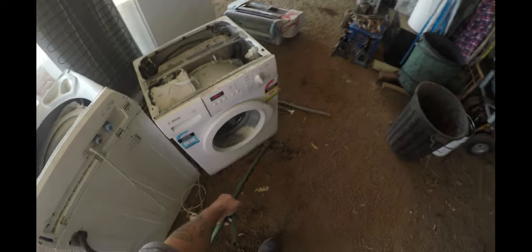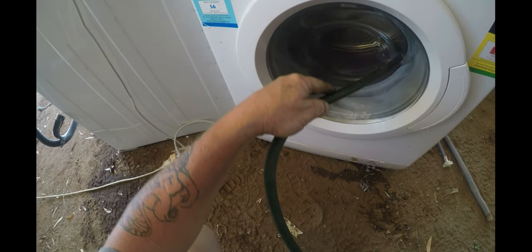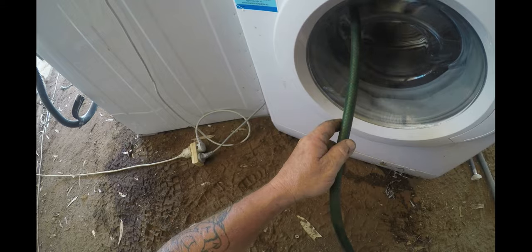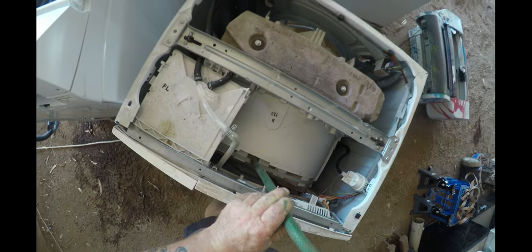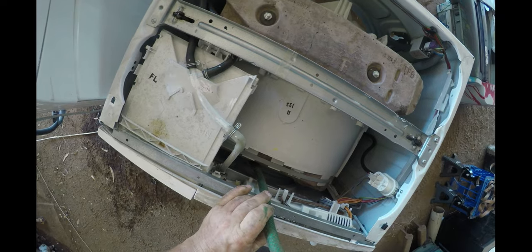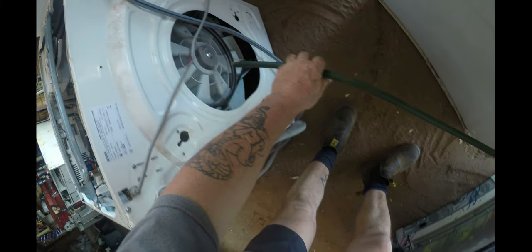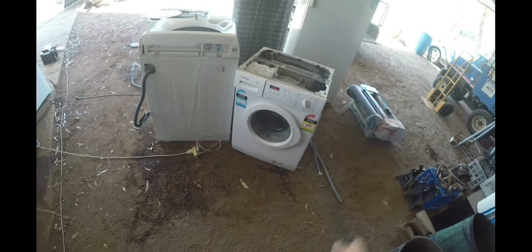Yeah, that's the rubber in the front. Just check it through the door. Yeah, it's noisier in the front there than it is in the back. So it's probably only that front rubber that's rubbing on them. And they're throwing them out because they thought there was something wrong with them. Man, what a wasteful world it is.